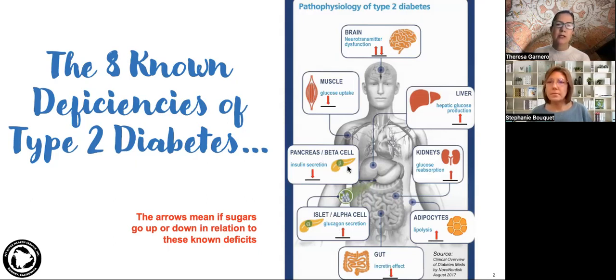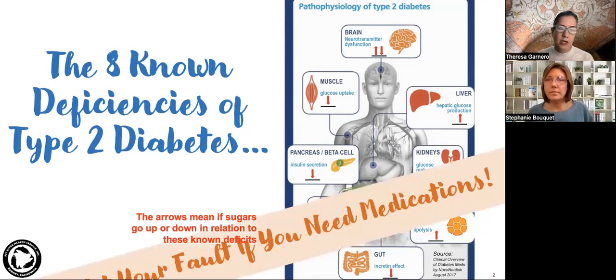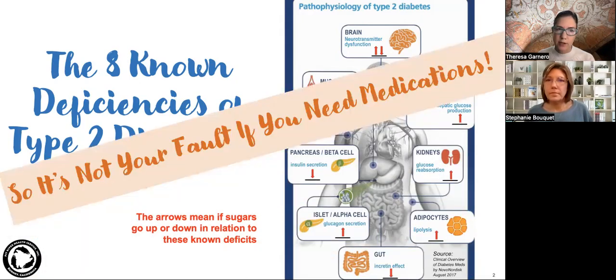Less secretion or less output, less available insulin, the hormone that helps to lower blood sugar. The muscles don't absorb the sugar. It just goes on and on. So the whole point of this slide, it's kind of busy, is just to know this is not your fault. If you need medications, then this is why. There are medications, which you're going to see here shortly, that target each of these areas.